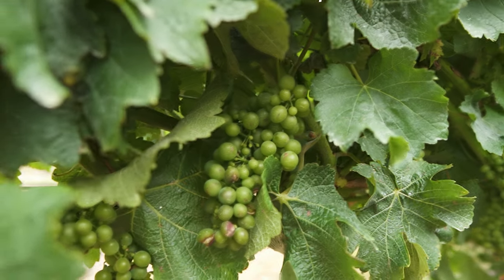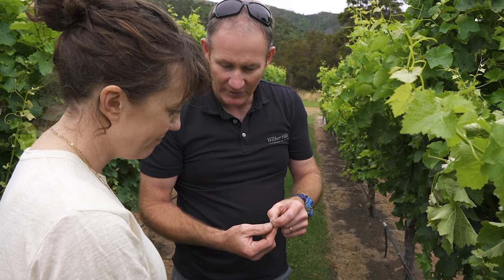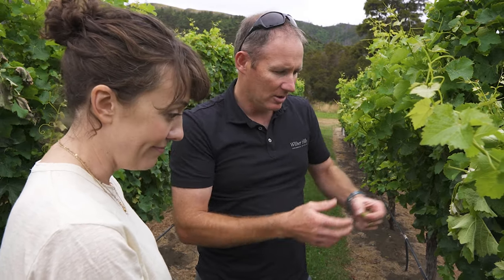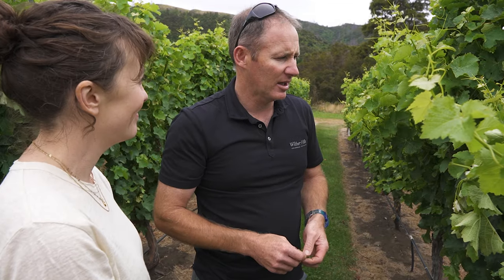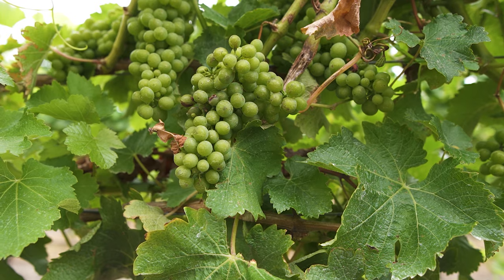Reasonably good looking crop in here. They're still very hard. In 2 weeks' time, they will soften up and go translucent, and then about a couple of weeks after that, we can start tasting them and making decisions on what the flavour profile is going to be and when it's time to pick. In my opinion, that is the most important time in the whole of winemaking. If you get that right, then half of the work's done.